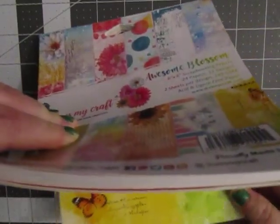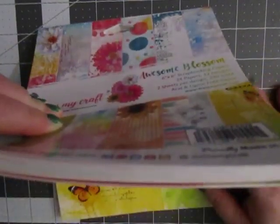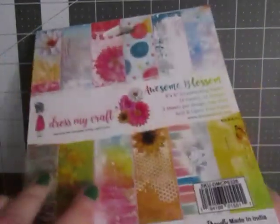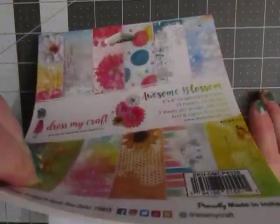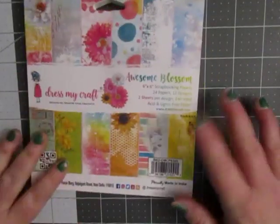It just looks so pretty. It looks really fun. And the quality, I don't know if you can hear this, it is so thick. It's like cardstock. It's amazing. Ooh, I like that paper. This is gorgeous paper. That'd be pretty on a card with some sunflower stickers. I love that. It's cute. I like that too. Lots of watercolor and kind of mixed media effects. That's really neat. But really thick, thick paper.